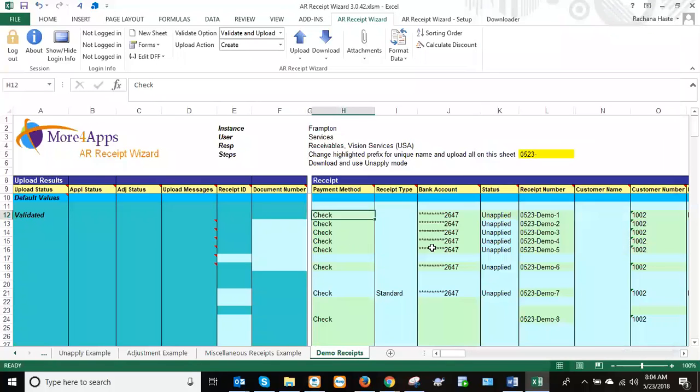All right, cool. So thanks, guys, for having us and letting us demo the AR Receipts Wizard for you. My name is Rick Matthews. I'm the account manager for you guys with More for Apps. I've been with my company for 3 years. I used to be on the other side of the house for you guys, working for a company doing Oracle applications, that functional guy. Now I'm over here because we used to use the products. I believed in them. Been around the EBS suite for a good 15 years.